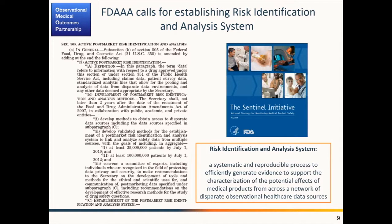So here, when Congress wrote this in, they said that by July of 2010, you have to have at least 25 million patients in that system. By July of 2012, you have to have 100 million of those patients in the system. This was great. Congress was like, I accomplished something, right? Pharma's like, no way. You're going to do this, and now you're going to yank out all my drugs. Every drug I put out in the market, you're going to just yank out because there's one little problem with one little patient. So pharma was not very pleased with it. And they're like, how are you guys going to do this? Because I don't think you guys know how to do this.